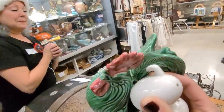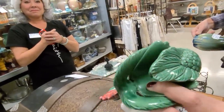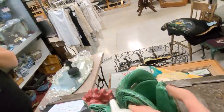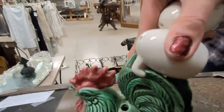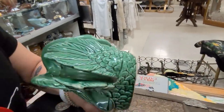But if we get a deal, then I can get this one. Is that a repair there? Unfortunately, which is too bad because I looked it up and this piece does sell for about $50. It's a salt and pepper shaker. I think it's been repaired though. Is that a repair there? It is, or a crack.